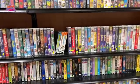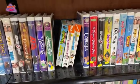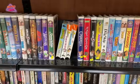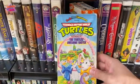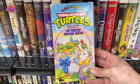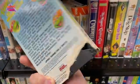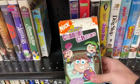All right, guys, going through all these VHS over here at Goodwill, and I just had a hunch. I don't know VHS prices very well. I'm just not educated. I always look out for turtle stuff. Not that they have a lot of value. It's just I grew up with this, and I remember this one specifically growing up with it. Unfortunately, pretty trash in the back. But I had a hunch on these two right here.